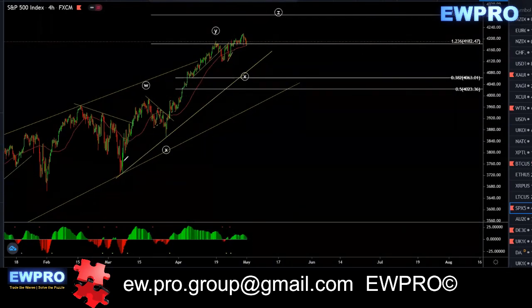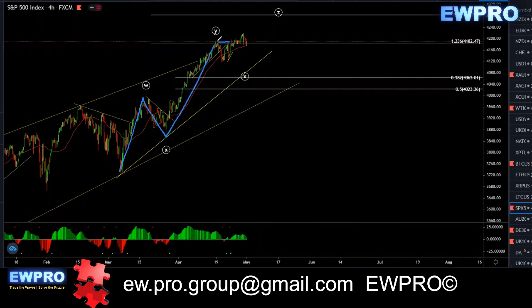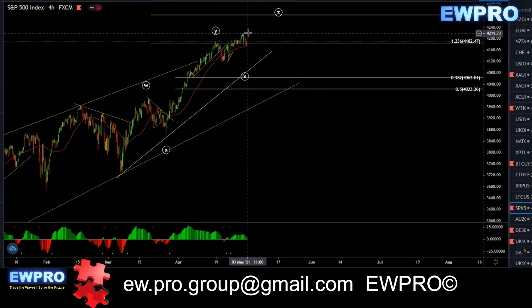We had this WXY. Last week I said this isn't a large enough correction. We got crossed down, but it's not a large enough correction. So I'm looking at it as an A. All this is a B, and we get that C down, and then we get the Z up. It's very choppy, breaking the top.